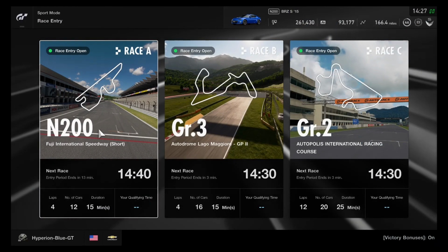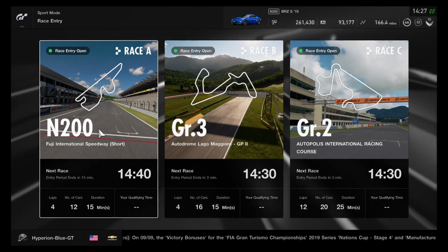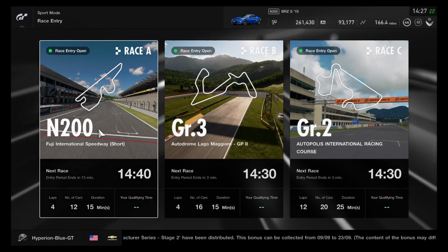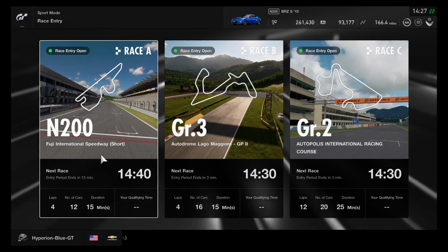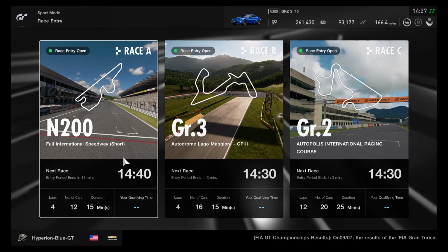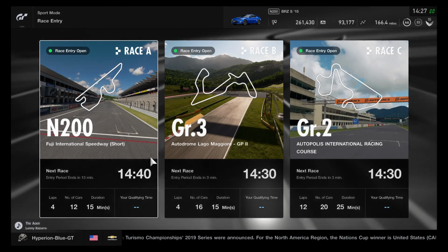This is Hyperion-Blue-GT. It's time to get ready for this week's daily race, which has made a return from fan favorites on Gran Turismo Sport. We'll have an N200 race at Fuji International Speedway, with the Toyota 86 GT versus the Subaru BRZ for another round of the race.